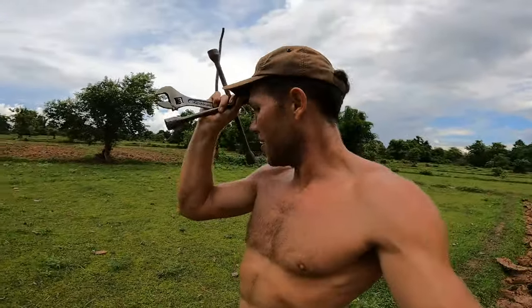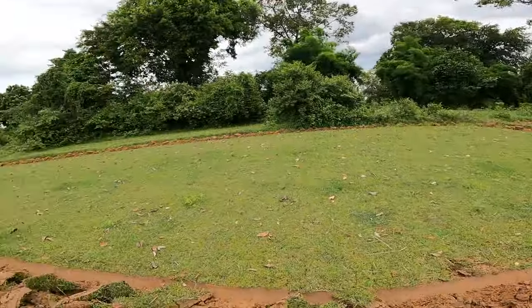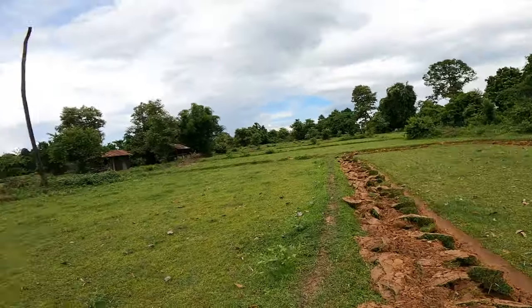I did one little square, one little field like this, and I definitely need another liter and a half of water to get into me. Holy smokes. This is the tradition. This is what people have lived off for thousands of years in this region of the world.